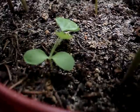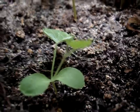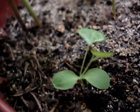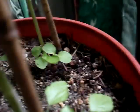The cucamelons are starting to vine here and there, so who knows how they will grow. Can't see due to bean plant leaves. There we go. Some of my cucamelons.